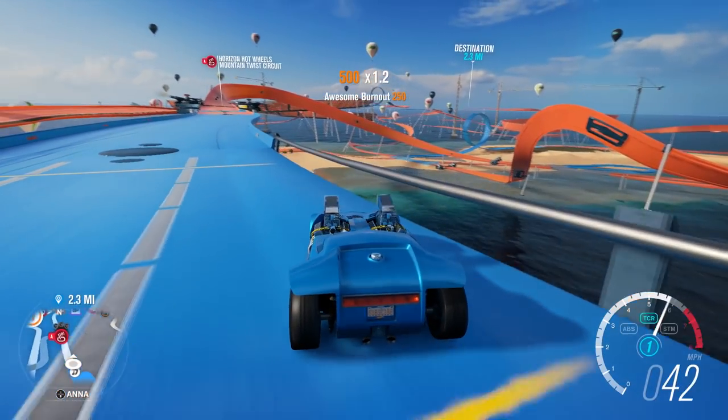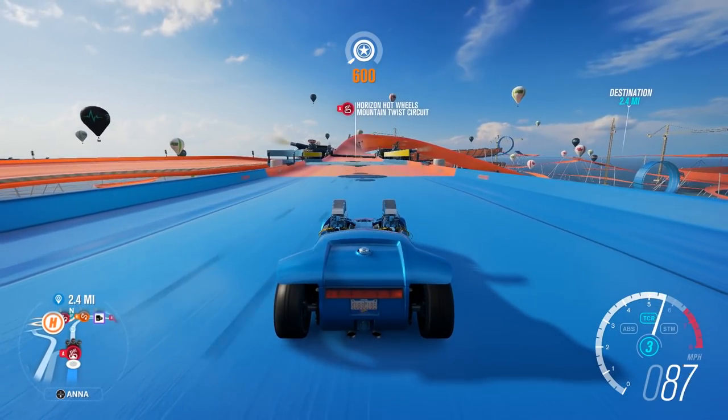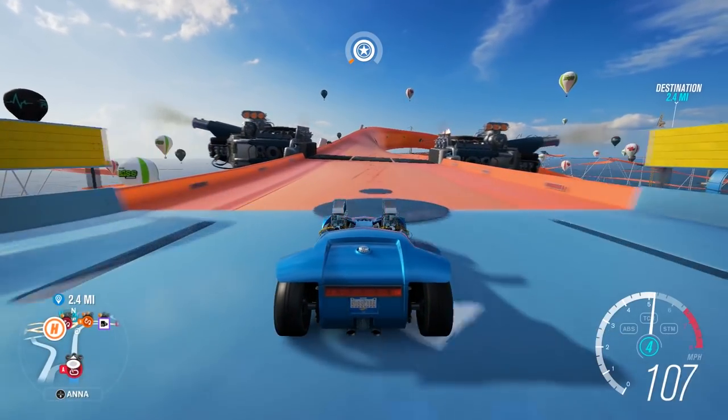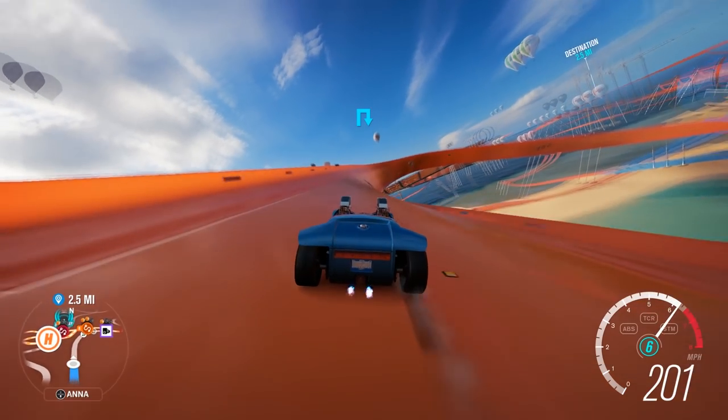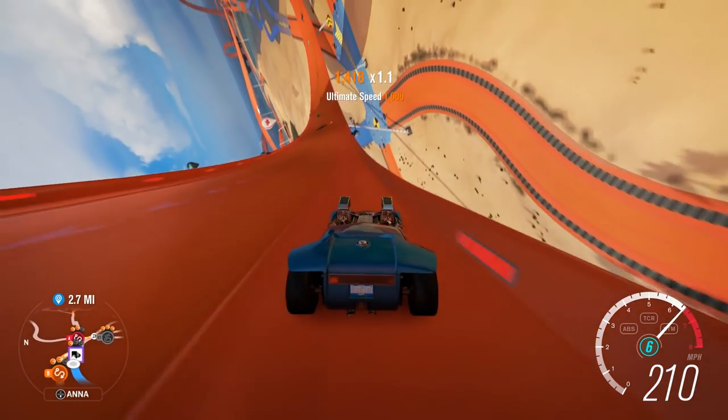Watch out, dude. Jeez, I'm trying to go for speed here, man. Get out of my way, bro. I don't know if I have enough starting area here, but maybe I do. There's a little speed boost here. Let's see what I can get here. I'm going over 200 miles per hour right now, so that's pretty good. I hit a wall.